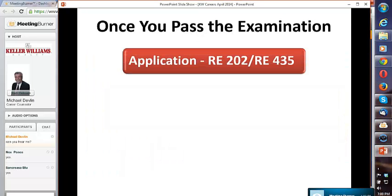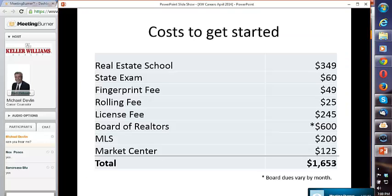I'll explain. Once you pass the exam, you have to apply to get a license. It's $245. This is my, how much does all this cost? Including the course and taking the state exam and having your fingerprints processed and taken and getting your license and the initial joining of the Board of Realtors, which varies by month, and joining the multiple listing service and the sign-up fee for starting in the career and getting your training books and all that sort of stuff, about $1,600 to $1,700. Right? That's what it costs.